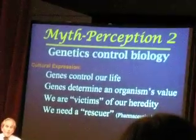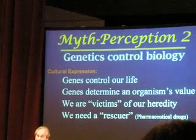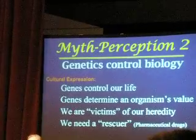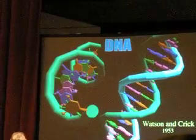And unfortunately, once you buy that you are a victim, then you need to buy a rescuer. And of course, the pharmaceutical industry was so happy to stand in there and become a rescuer of everybody. And we buy that because we believe we're the victim. So I said, well, is that really true?